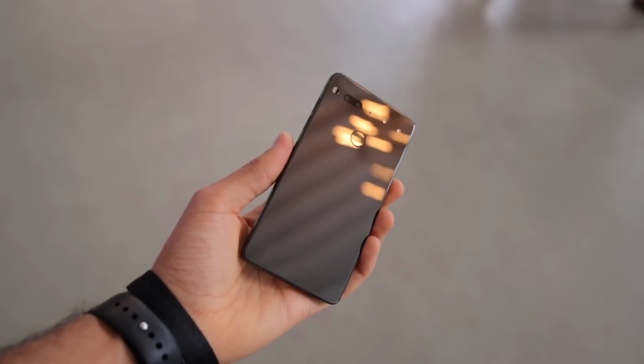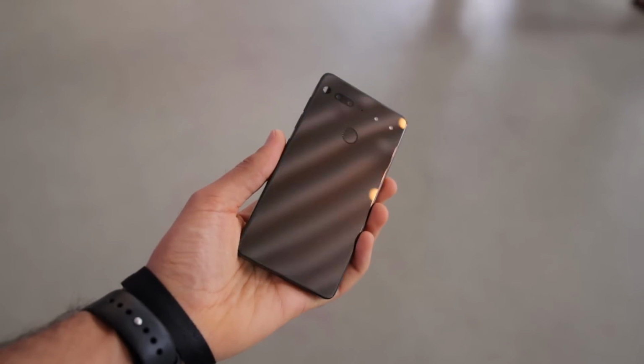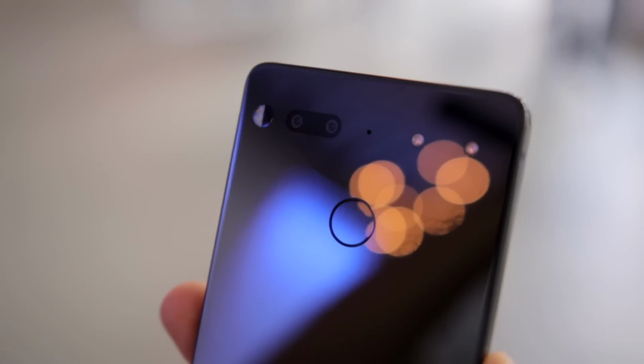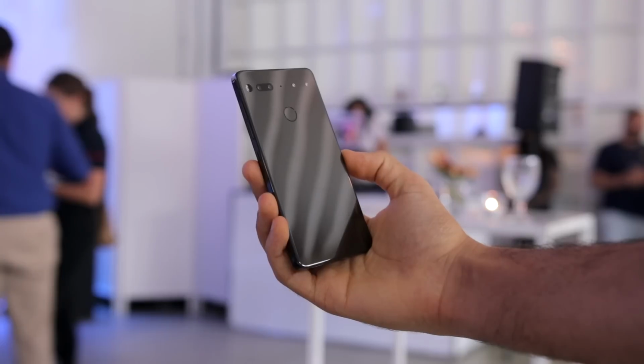Now, the back of the phone is also awesome looking. It's a ceramic panel, and being ceramic, it's very scratch resistant. The units I looked at had really no back damage or scratches or anything, but they do pick up a lot of fingerprints and smudges, so I had to keep wiping this phone clean.